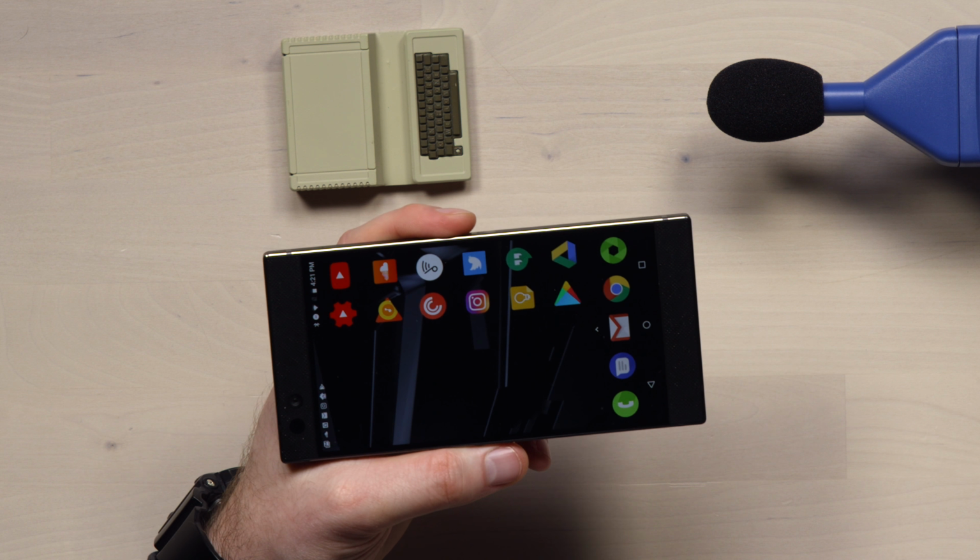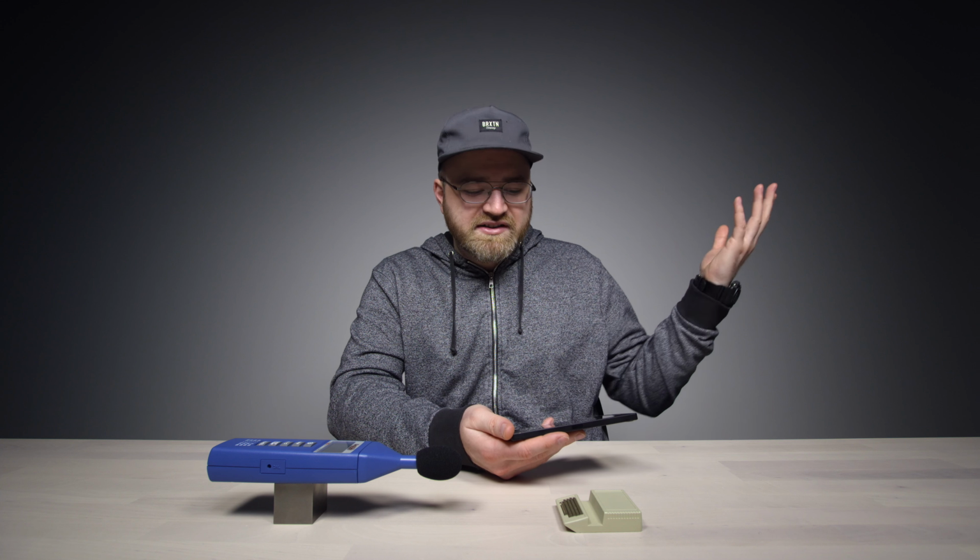All right, last up is the Razer Phone. Each of these speakers has its own amp, and I'm speculating that this should beat those devices based on my ears. But let's go ahead and see what the science says.